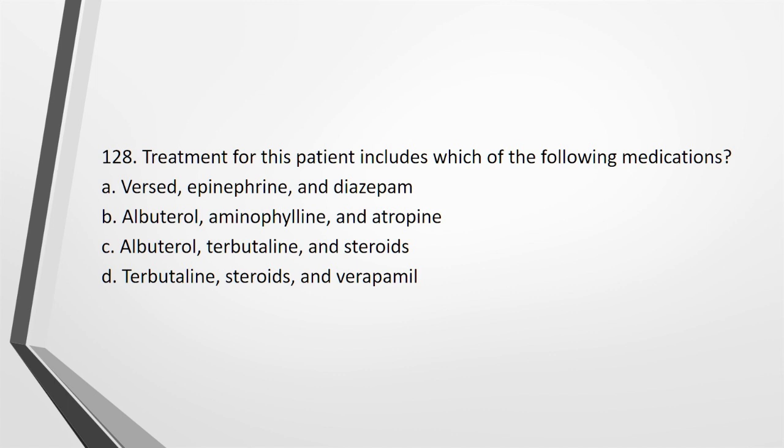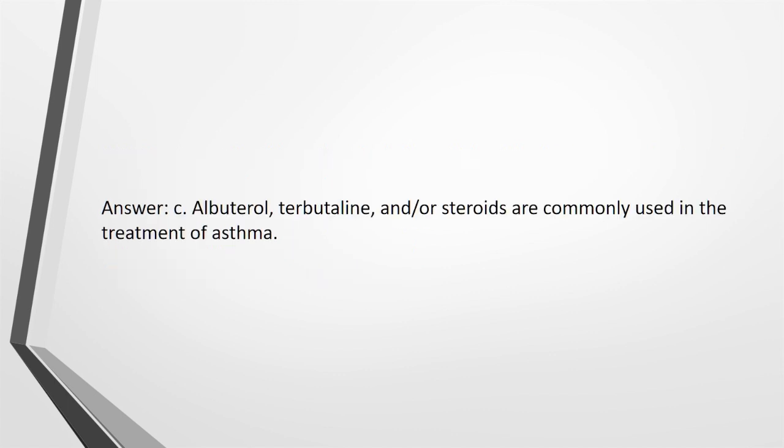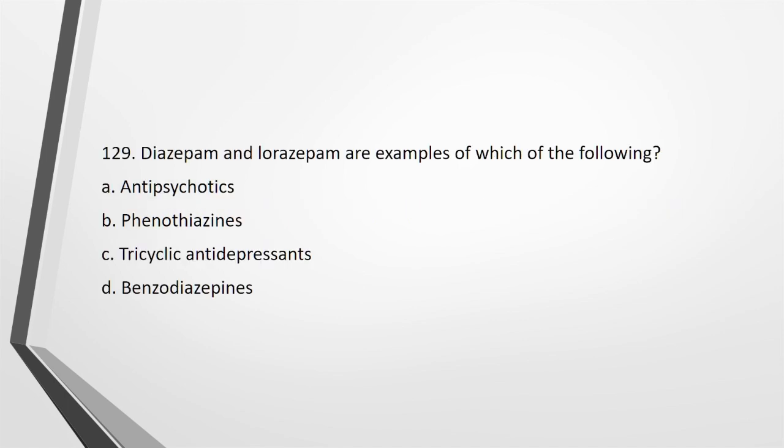128. Treatment for this patient includes which of the following medications? A. Versed, epinephrine and diazepam. B. Albuterol, aminophylline and atropine. C. Albuterol, terbutaline and steroids. D. Terbutaline, steroids and verapamil. Answer. C. Albuterol, terbutaline and/or steroids are commonly used in the treatment of asthma.